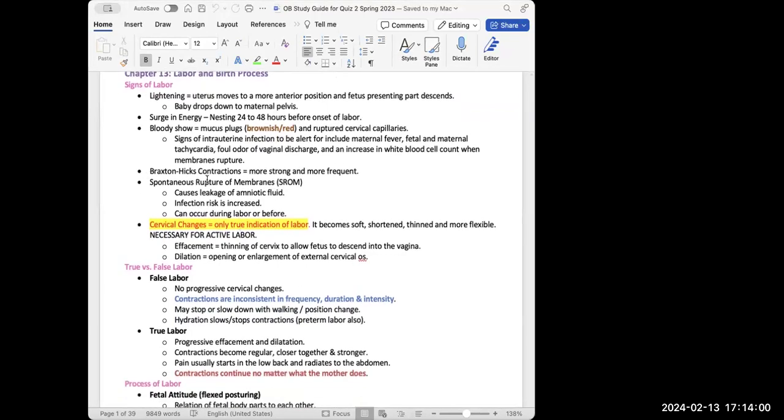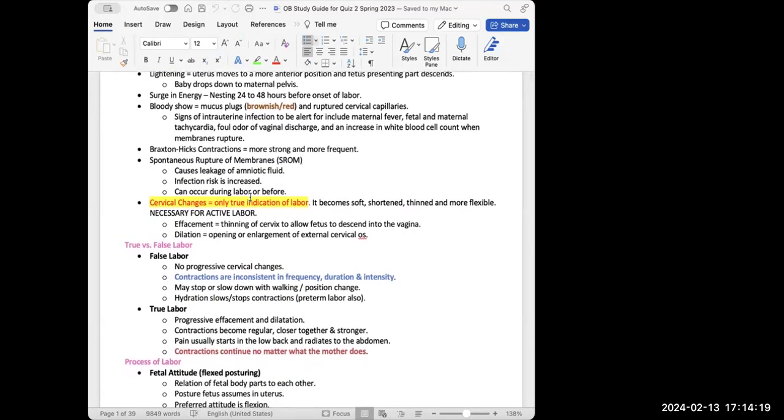Braxton Hicks contractions that become more frequent and consistent is a sign of labor. So if the contractions are coming every 5 minutes, okay, looks like they're getting ready for labor. Spontaneous rupture of membranes, or SROM, right? So they're going to have leakage of that amniotic fluid. And because of that, there's also a risk for infection. But if we see that the membranes rupture, that's letting us know this lady's going into labor.